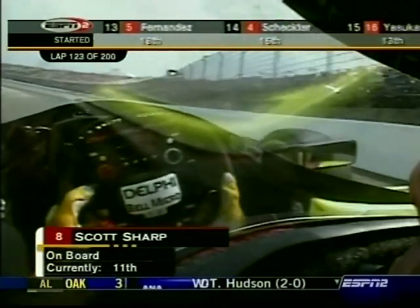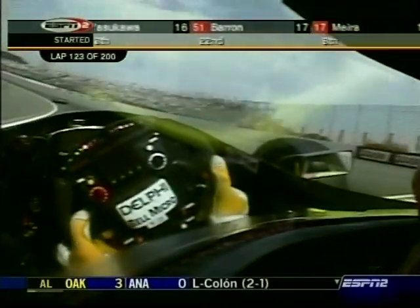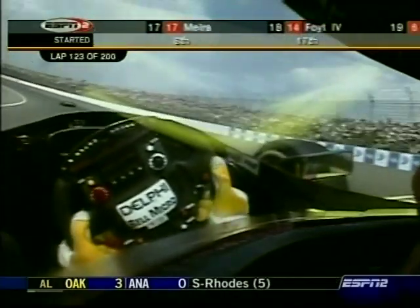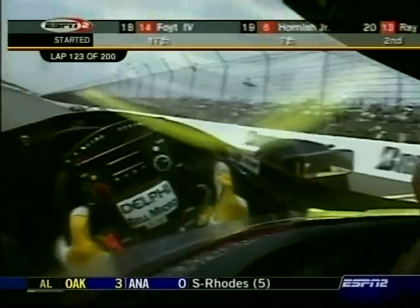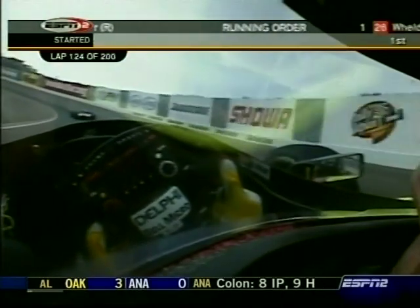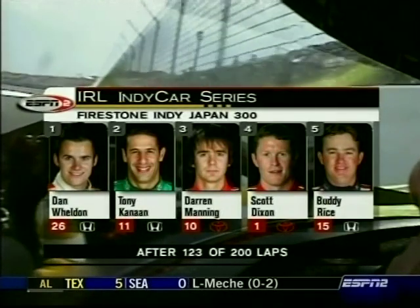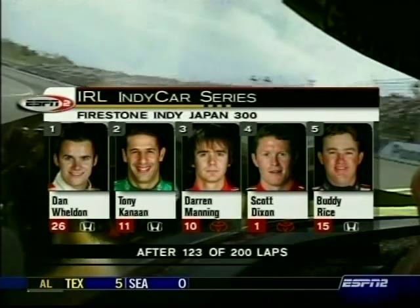As soon as he sees the red, he reaches down and grabs a shifter over here on the right side. You don't even have to lift your foot off the throttle. Just reach down, and the shifter has an electronic spark cut into it. You don't even have to do much work. Delphi car looking good there, and 123 laps now complete, so we're probably getting pretty close to another opportunity to come into the pits. 43 laps since the last stop by the leader.